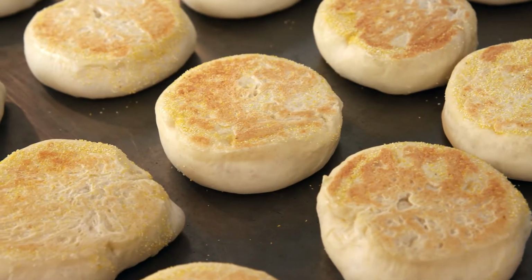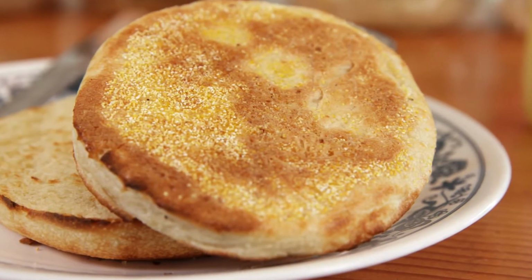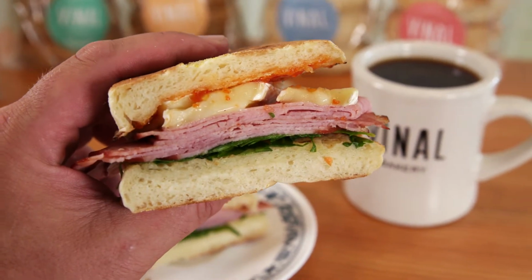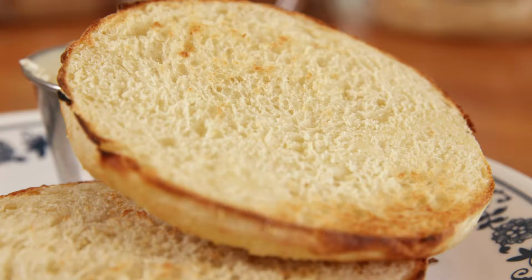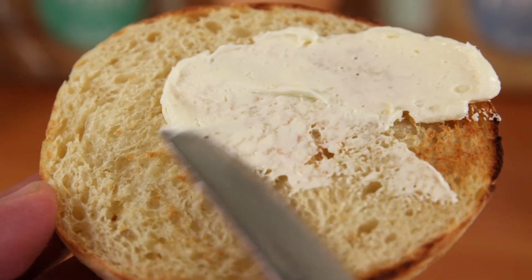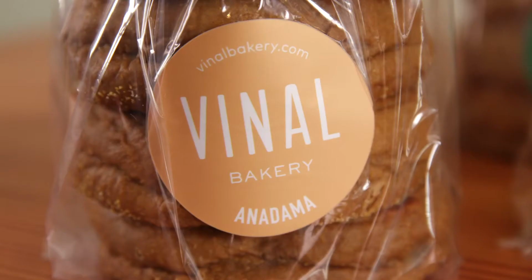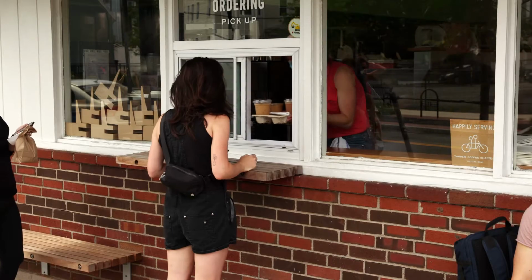A great English muffin to me is something that can really stand on its own, either just toast it up with butter or really hold a sandwich. Ours are not like Thomas's. They talk a lot about the nooks and crannies, which to me is just air. I like ours. It's sturdier, it's nice and buttery. It can really just take any sort of delicious flavor you want to put in between. Every day we have our classic. We have our multigrain flavor, oat sesame, anadama, French toast, and then we have one flavor that rotates every month.